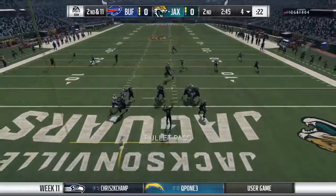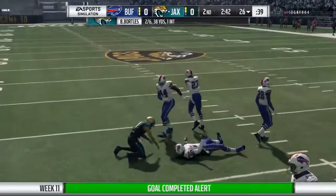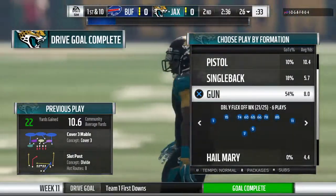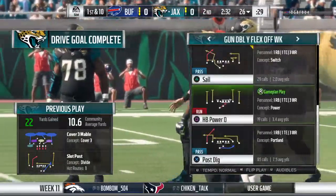From the gun, it's Bortles. And he finds his target. It's Marquise Goodwin. A good pickup there at 22. Well, clearly one of his advantages as a passer is his height. Sit back in the pocket, fired over the middle. That makes things tougher defensively, doesn't it?